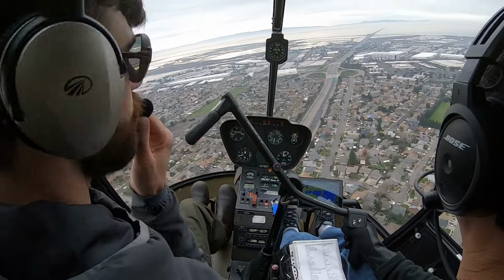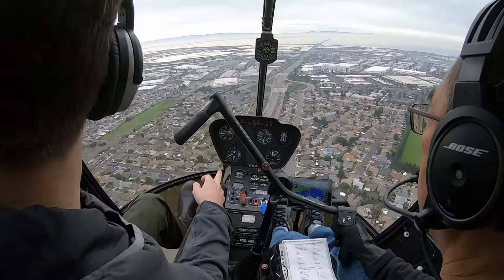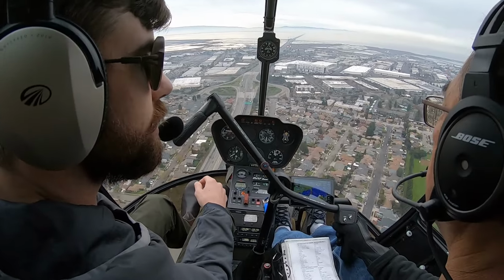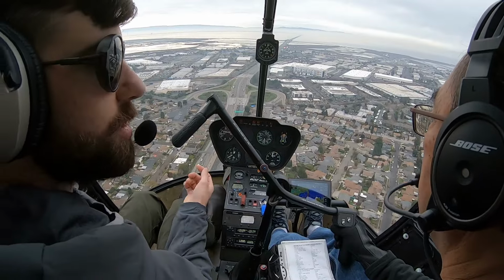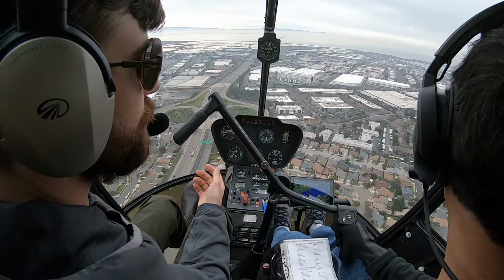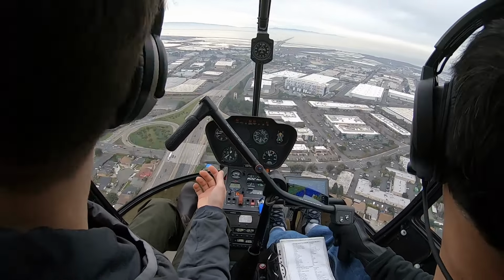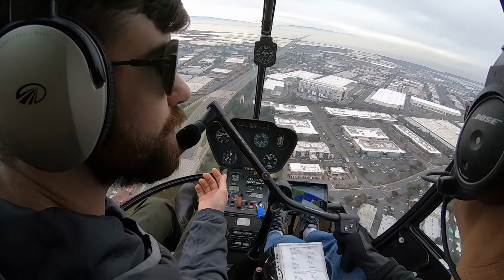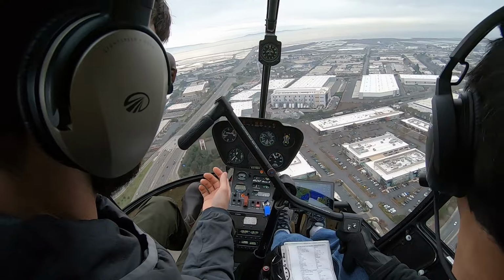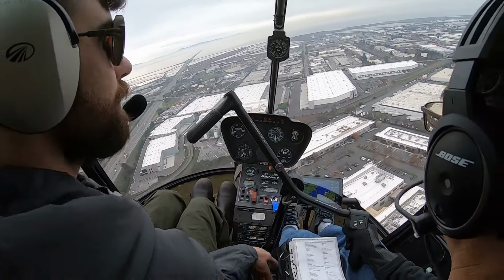With this funky pattern with the reverse, just make sure we're really mindful of our altitude. All right. What is just under 1,000, right? What is the pattern altitude for Zulu? We usually go 600. 550. 550 at the most. Yeah. 550. You want me to go down then? Yeah. All right. And just remember, if you're pulling less than 18, carb it all the way up.